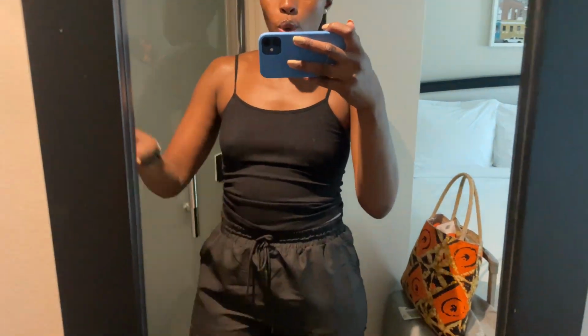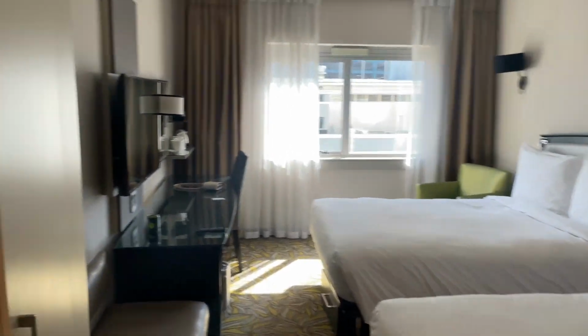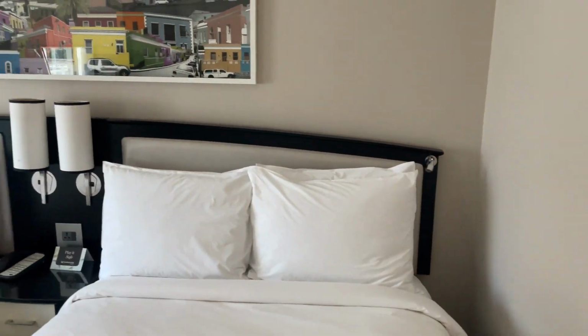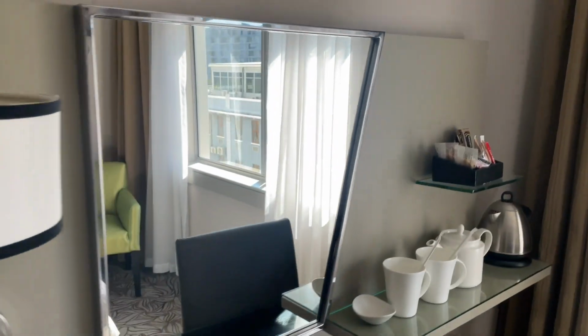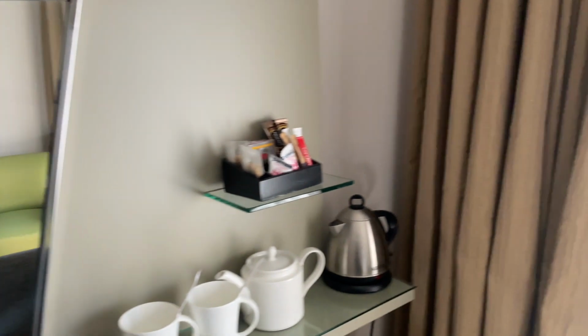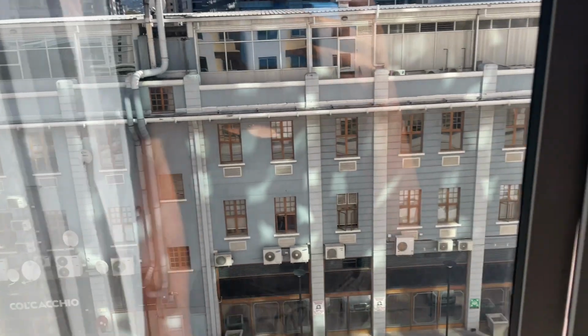There we go. Hey guys, let's do a quick room tour. Okay, so this is basically the overview of the place. My English is running away, like it's not breathable. I don't know how to put it, but basically this is the room. This is how it looks. This is the coffee station. We definitely don't have a view.